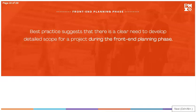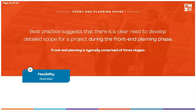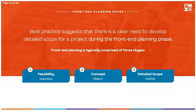Best practice suggests that there is a clear need to develop detailed scope for a project during the front-end planning phase. Front-end planning is typically comprised of 3 stages: feasibility, or appraise, concept, or select, and detailed scope, or define. Click on each stage to learn more.